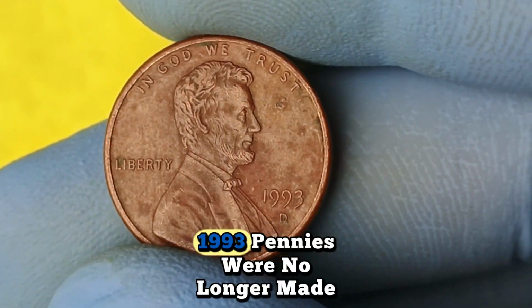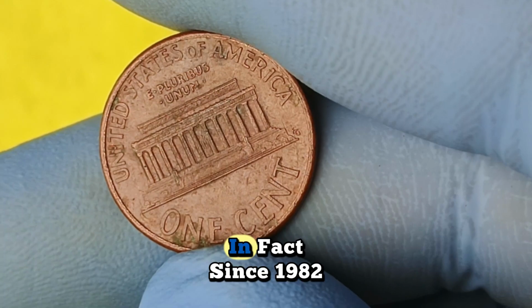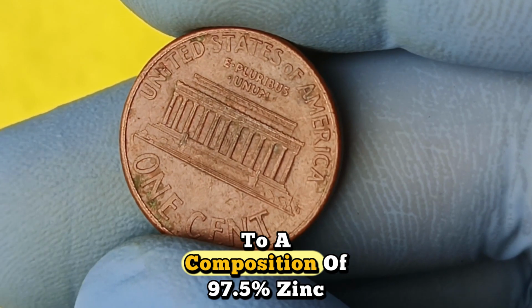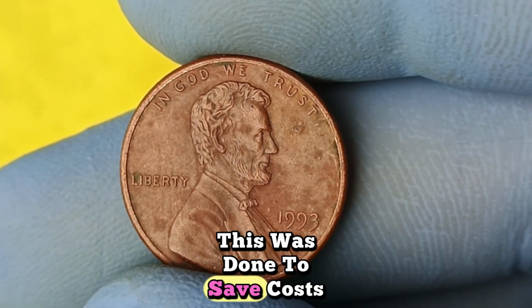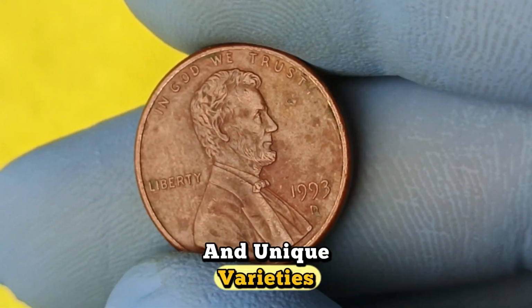By 1993, pennies were no longer made of pure copper. In fact, since 1982, the U.S. Mint had switched from 95% copper to a composition of 97.5% zinc with a thin layer of copper plating. This was done to save costs, but it also created opportunities for minting errors and unique varieties.